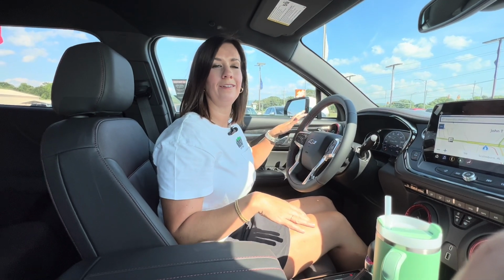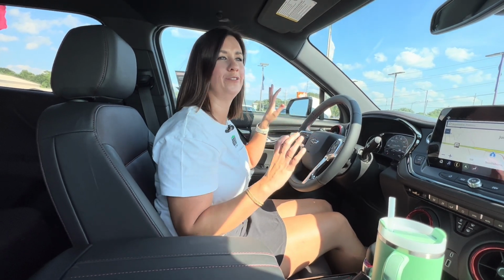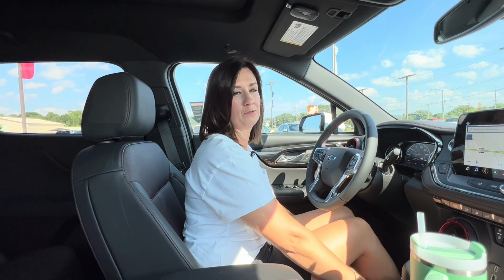Okay, so let's take a look inside the 2023 Blazer. First thing is that new car smell. It's the best smell. From the driver's seat, I think it's very comfortable. The seats are heated and ventilated, so that's really nice.